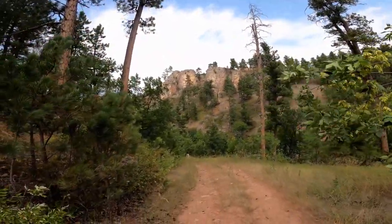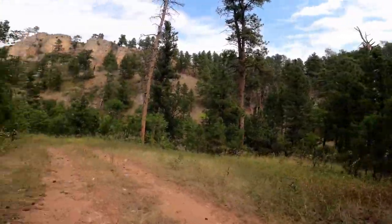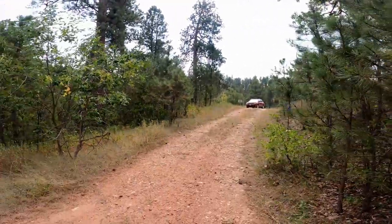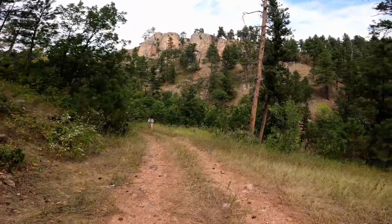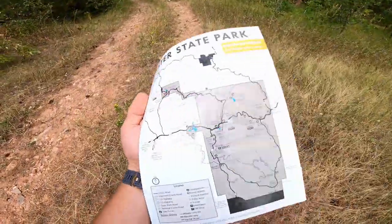This weekend we took a short little trip to South Dakota, to the hills, to check out some stuff and get out of the usual flat North Dakota to come hit some trails and do other stuff. Got this nice little magazine, just a quick little tour guide.